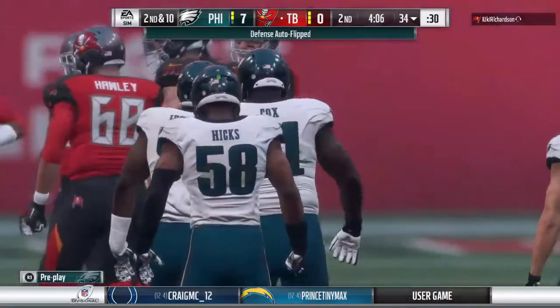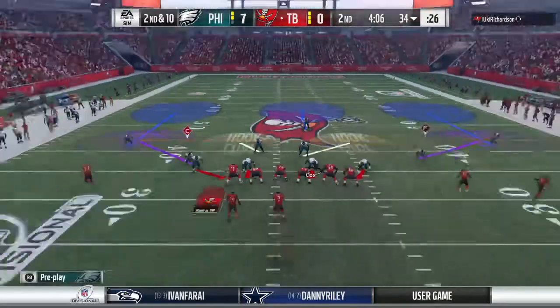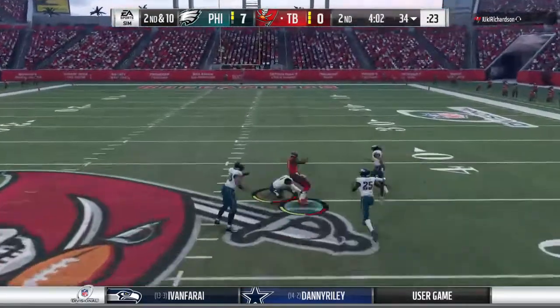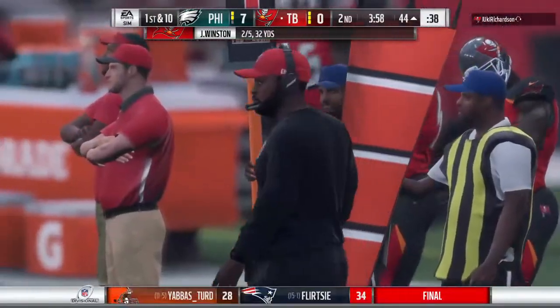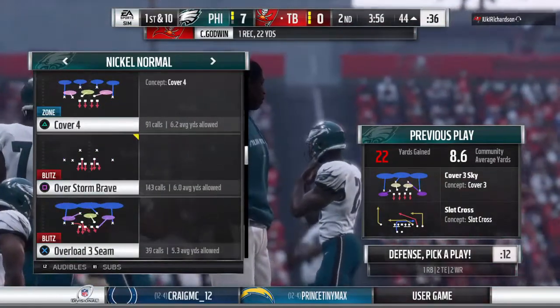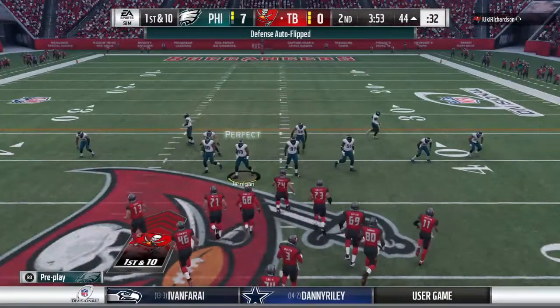So the incomplete pass brings up second down. Working out of the gun, Winston. There's the Penn State man. It's Chris Godwin. And he's finally taken down, but not before getting across midfield and across the 45-yard line. Clock running, under 4 to play now as they come up on 1st and 10.